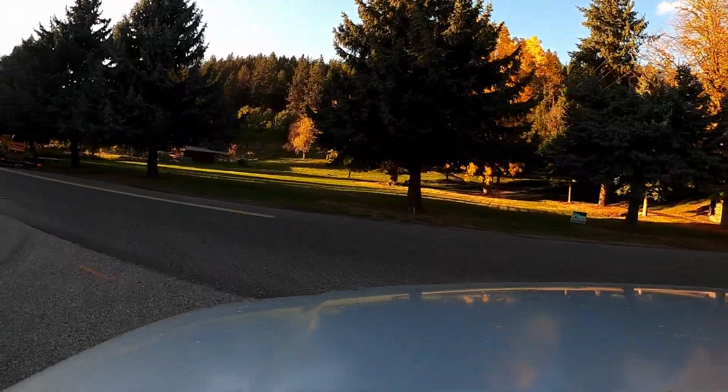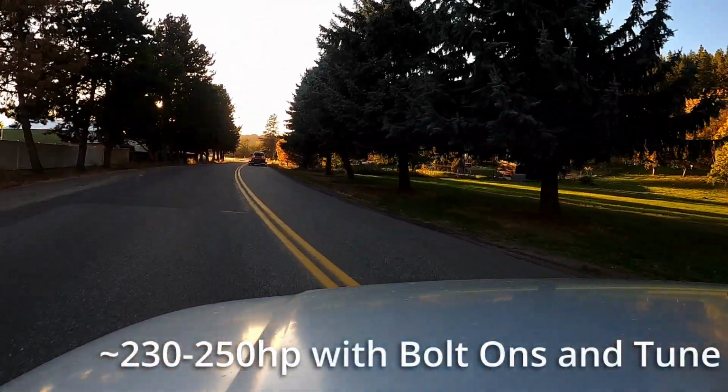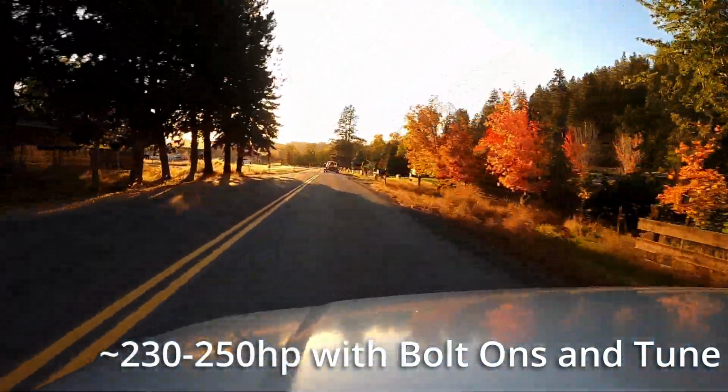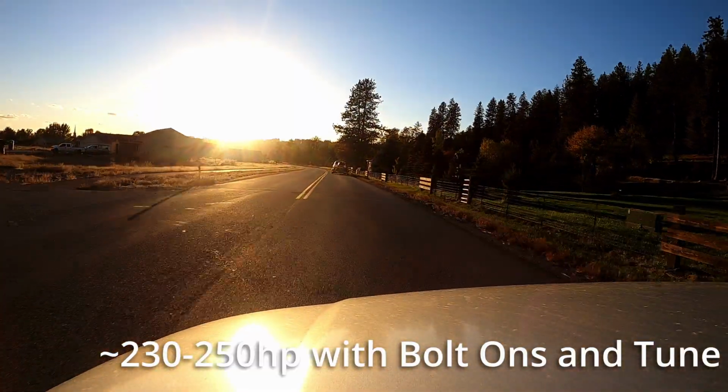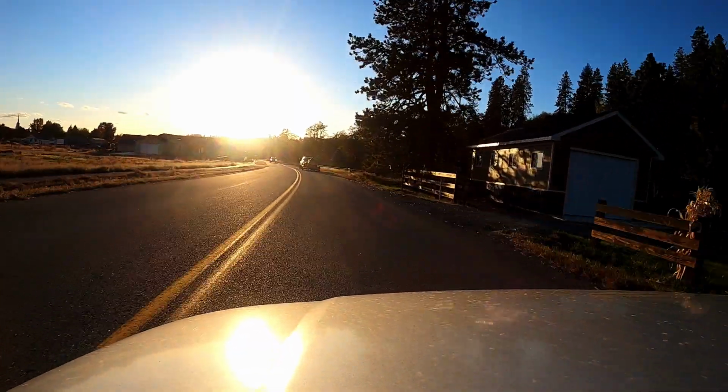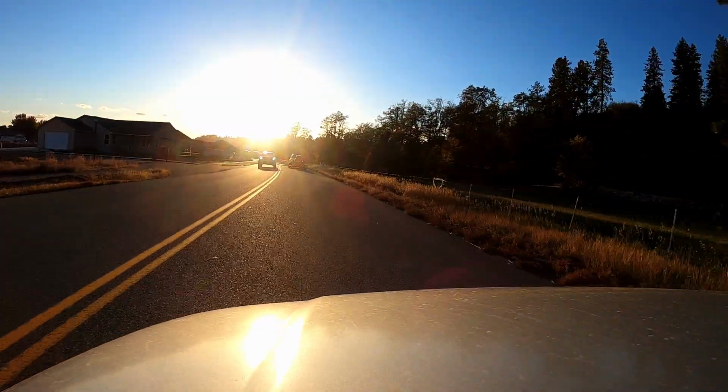The K03 engine in the 180, when tuned with bolt-ons, will net you close to 230 horsepower and torque, which honestly is a lot for a car of this size, and you'll have a lot of fun with it. This engine is a lot more common though, so more tunes and parts will be available, and it's probably easier to work on than the 225, which has some exclusive parts.